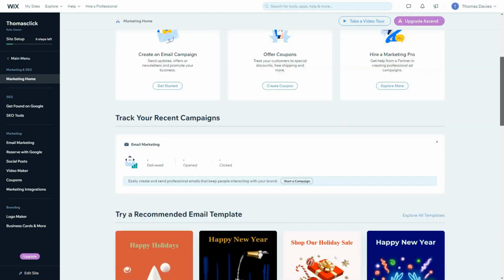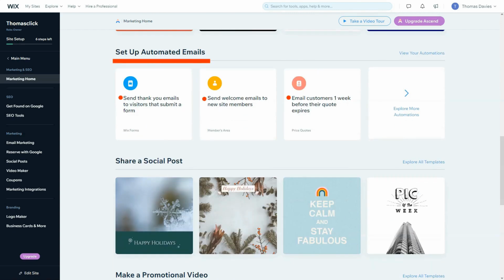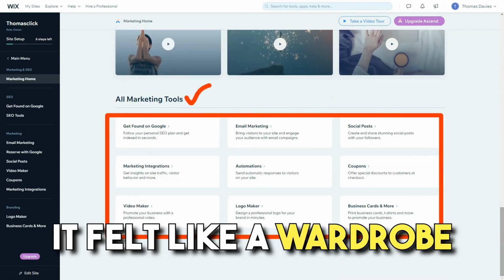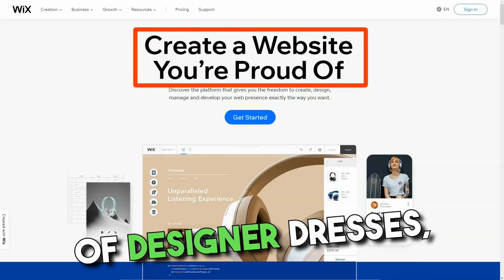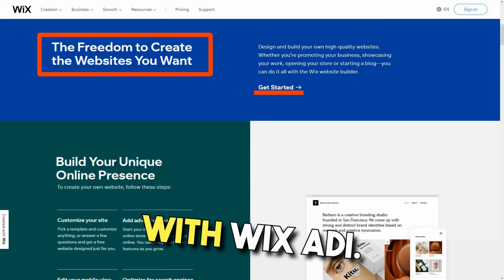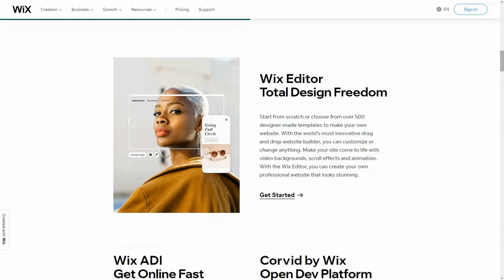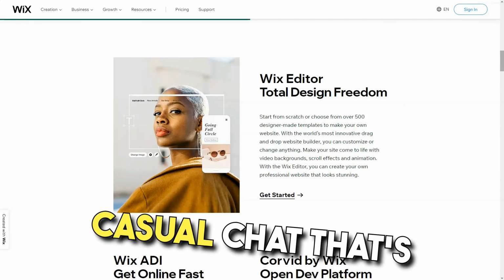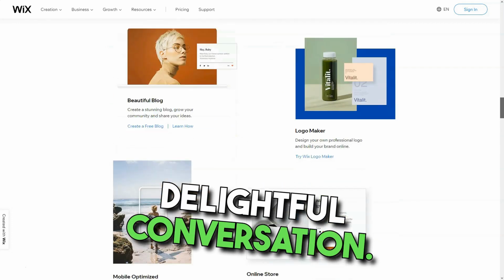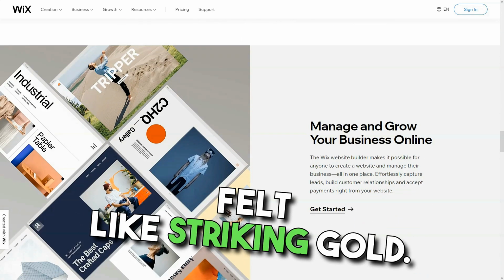The array of templates was mind-boggling, over 500 in number. Each seemed to have been crafted with a distinct voice, catering to diverse industries. It felt like a wardrobe of designer dresses, each waiting for the right occasion. But the magic intensified with Wix ADI. Imagine a system intuitively crafting a site based on a casual chat. That's Wix ADI for you, simplifying web design to a delightful conversation. As a budding entrepreneur, Wix's e-commerce capabilities felt like striking gold.